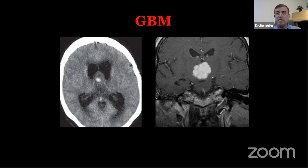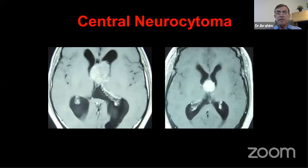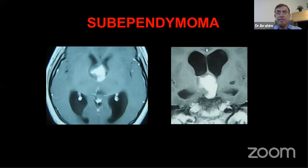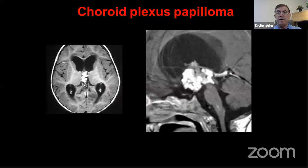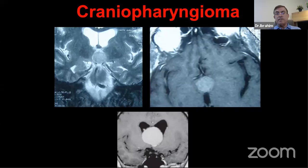Oligodendroglioma. Central neurocytoma. Subependymoma, in addition to giant cell astrocytomas, of course, subependymal giant cell astrocytomas, choroid plexus papilloma, craniopharyngioma contained within the third ventricle. As you know, 5% of the craniopharyngioma are just located inside the third ventricle, and they have no connection whatsoever with the sella. Germinomas, yolk sac tumor.